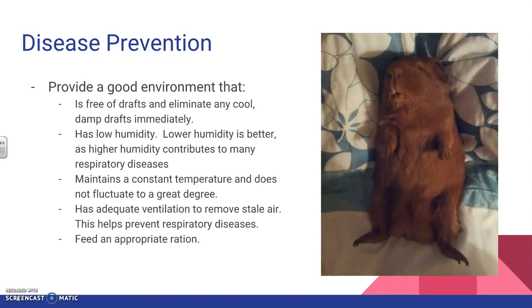You also want to make sure that their environment is nice and healthy for them. You want to make sure that it's free of drafts. You want to eliminate any damp, cool drafts very quickly. You don't really want to set them right next to an air conditioning vent or something like that. You want to make sure that your environment has very low humidity. Lower humidity is better. A lot of times what happens with higher humidity is that it will end up contributing to many of your respiratory diseases. Extra fluid in the air will end up irritating your respiratory system.